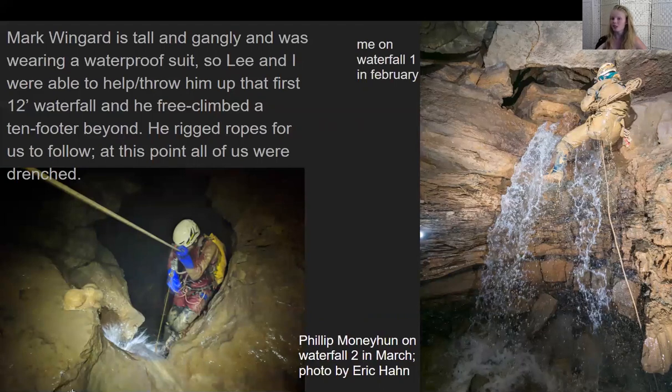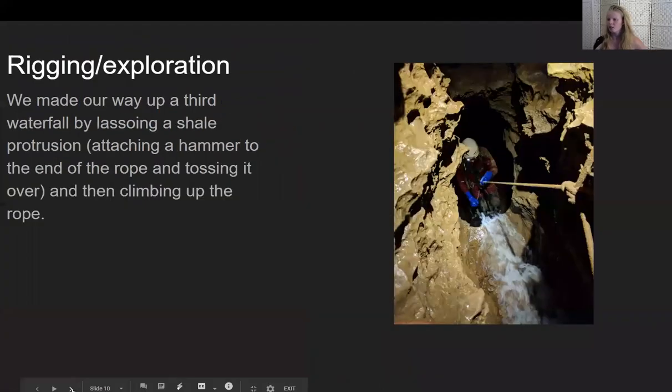And we had bolting gear, but not aid climbing gear. We made our way up a third waterfall in similarly fancy methods by lassoing a shale protrusion.